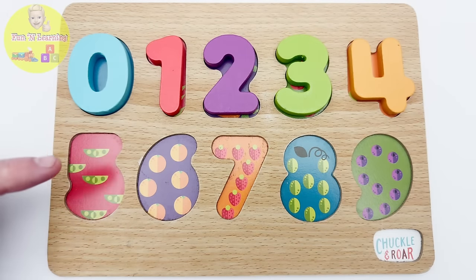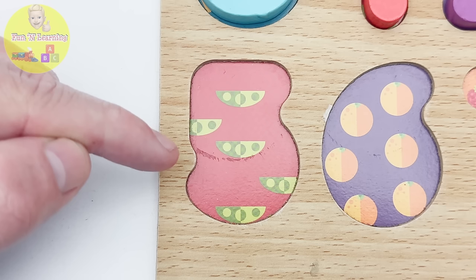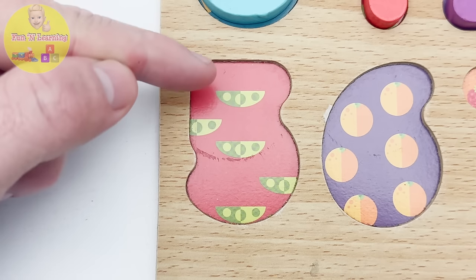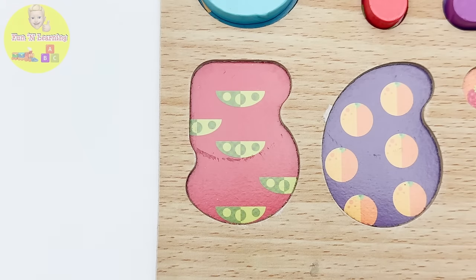What comes next? It's the number 5. Let's spell 5. F, I, V, E. I see peas in this spot. Do you know what peas are? They are round, green seeds that grow in a long, thin shell called pods. And they are full of vitamins. We have 1, 2, 3, 4, 5 pea pods.